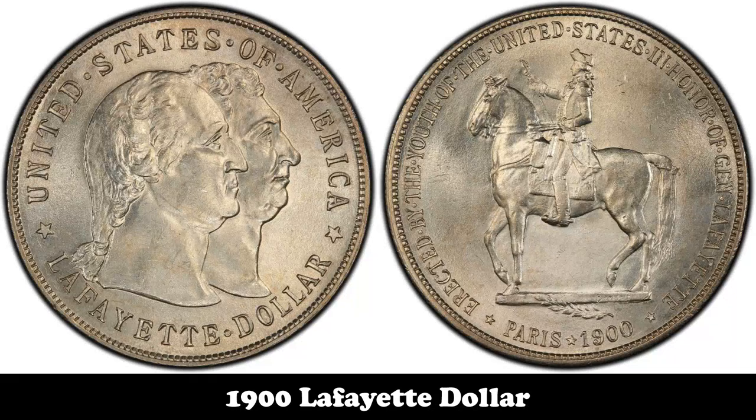General Lafayette is featured on the obverse along with George Washington, and on the reverse riding atop a horse. So this coin here is the first instance of a single individual found on both the obverse and the reverse of the same U.S. coin. Also, George Washington's image on this coin is the first time that a U.S. president has been featured on a U.S. coin that has been intended for public distribution.